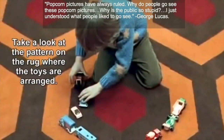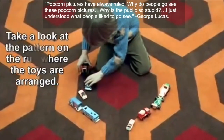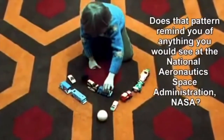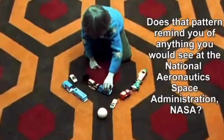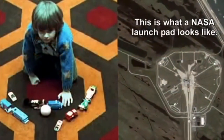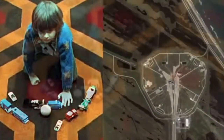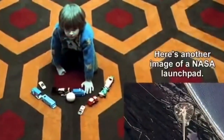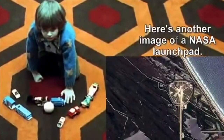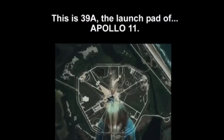Take a look at the pattern on the rug where the toys are arranged. Does that pattern remind you of anything you would see at the National Aeronautics and Space Administration, NASA? This is what a NASA launch pad looks like. Here's another image of a NASA launch pad. This is 39A, the launch pad of Apollo 11.